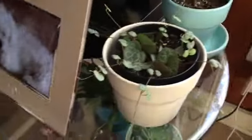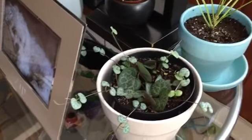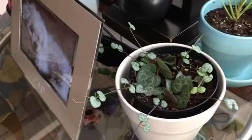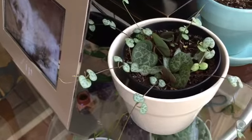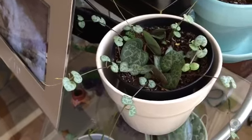This is my String of Hearts plant. I did a video on this, and it is sending out longer vines. It seems very happy in this spot. So I'm excited about that one. That's not an easy plant to get.